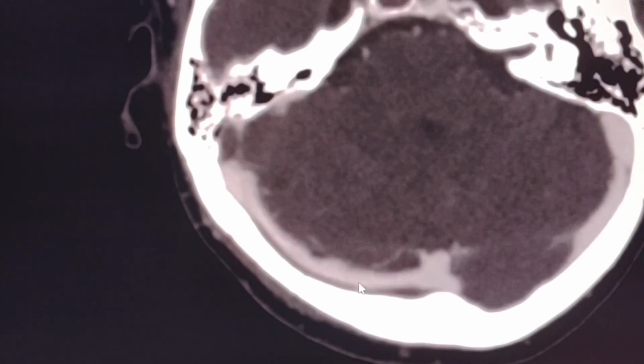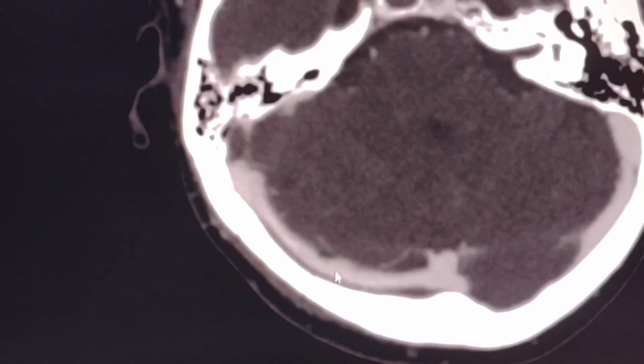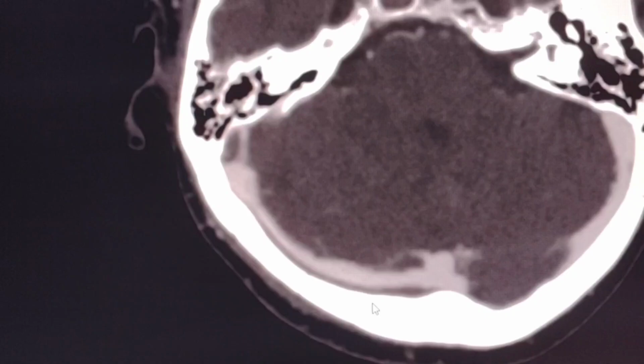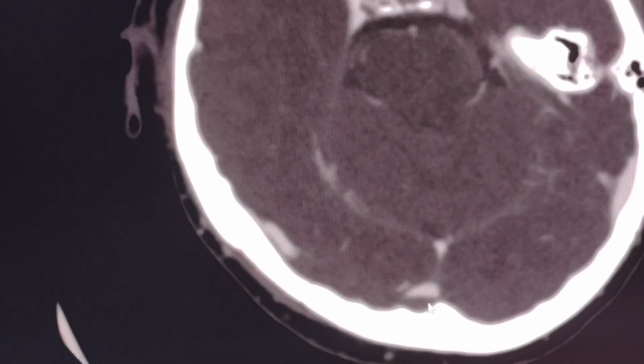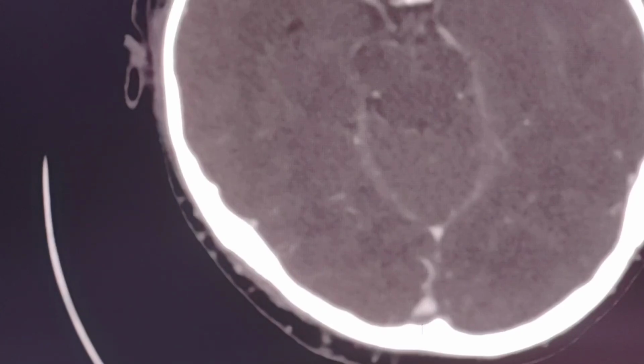In this case, the filling defect is a partial filling defect, and its contour is very smooth. There is narrowing of the venous sinus, and the findings suggest external pressure, and the filling defect is extended to the distal superior sagittal sinus. Here is the fracture.